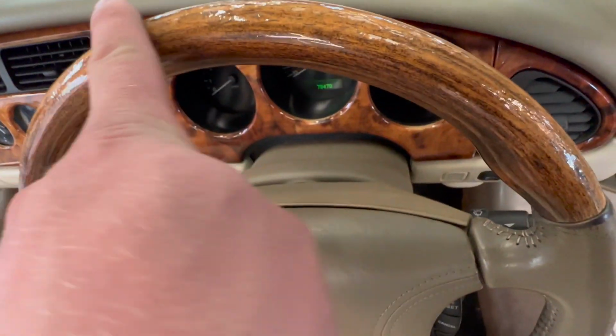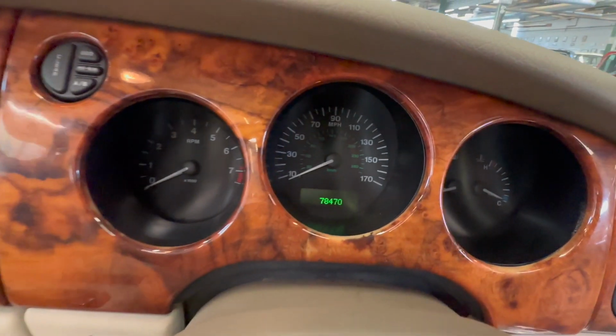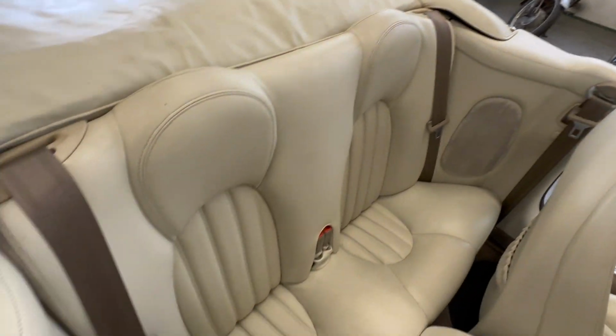A little bit of delamination to the half wood wheel, which is pretty common on these Jags. But apart from that, lovely and clear. Look at the mileage there, 78,470. Back seats, like most XK8s, showing minimal wear whatsoever.